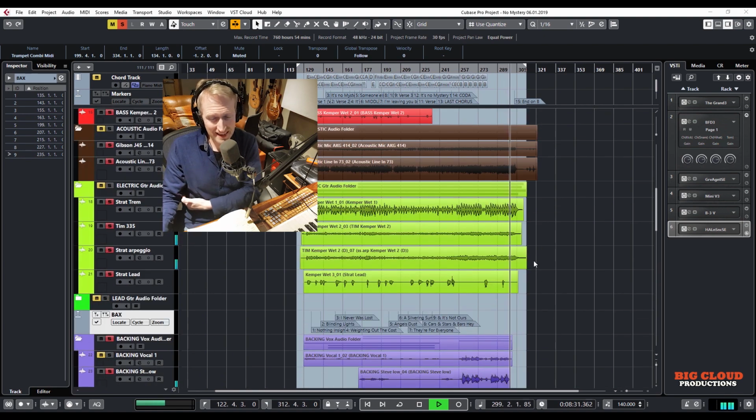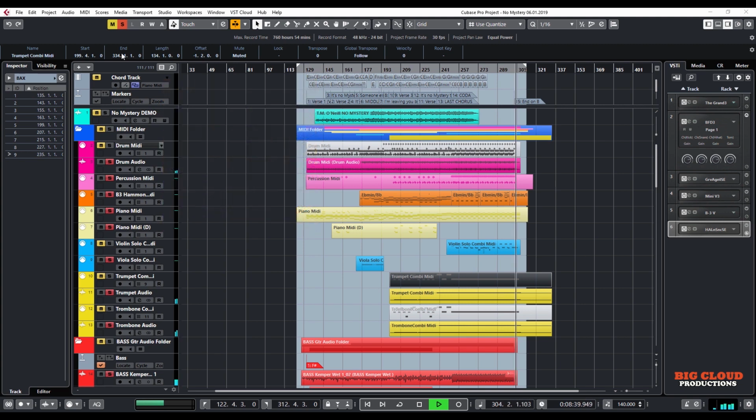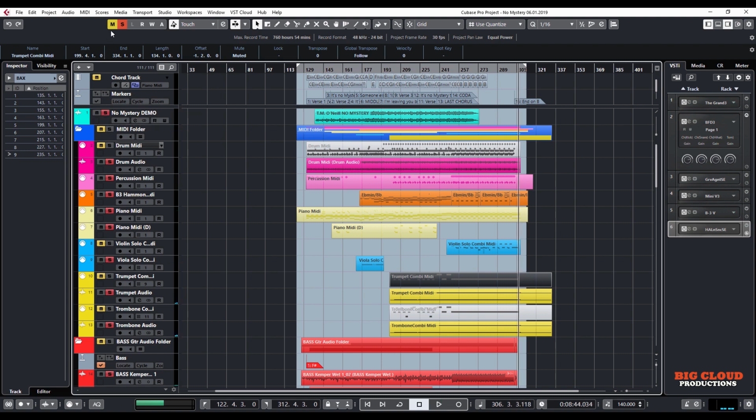So going from the basic demo to what we've got now is a big jump. This whole process would have taken probably like 2 weeks, which is pretty quick. So this was, let's just refresh, this is what we had in the beginning.